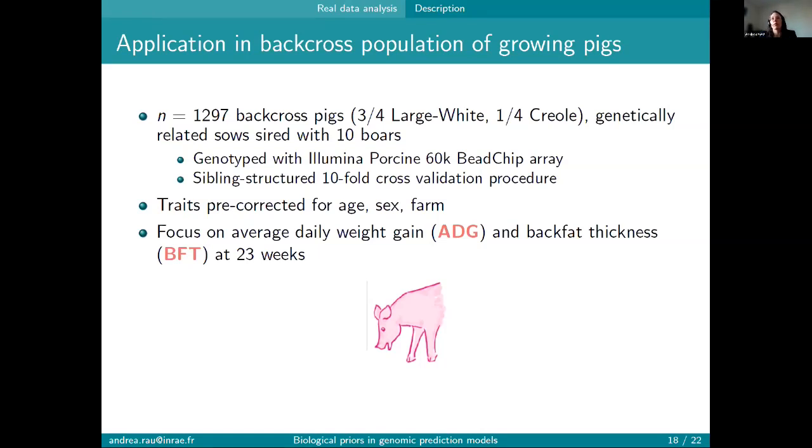They were 3/4 large white and 1/4 Creole. That were genetically related sows that were sired with a set of 10 different boars. So these were data in which there were 60K SNP genotypes that were performed using an Illumina porcine bead chip array. And what's interesting is that, again, I think Claire said something about how these livestock applications often allow for interesting questions in terms of cross-validation structuring that are quite unique to the ag sector. And this was a case where, because the sows were from 10 different families, 10 different boars, we put into place a 10-fold cross-validation procedure using the sibling structuring that was available to us.